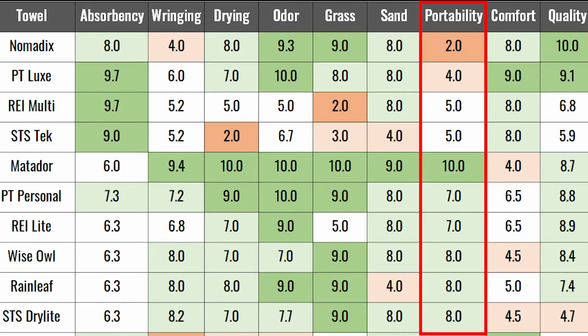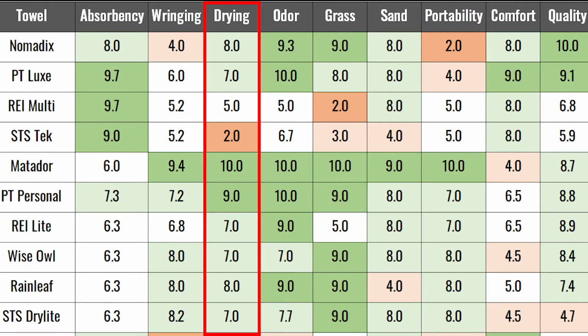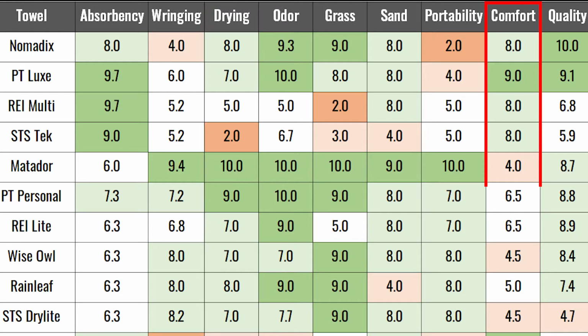This will show you that the best towel for you is the Matador Nano Dry. For quick drying abilities, it's also the Matador Nano Dry, followed by the Pack Towel Personal. For comfort, the Pack Towel Luxe will be your best bet, while the Matador Nano Dry is your last option.